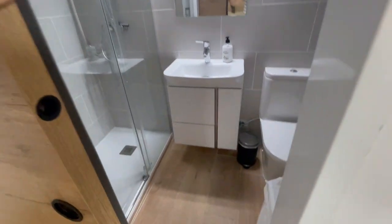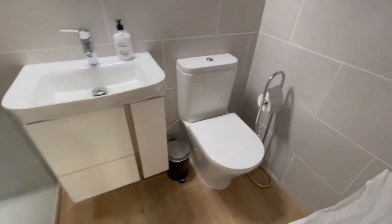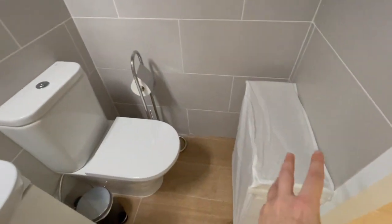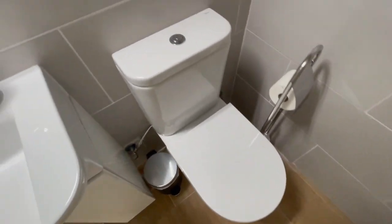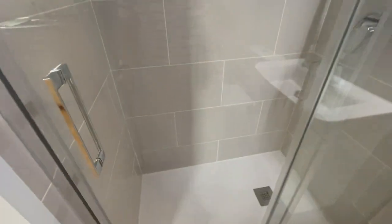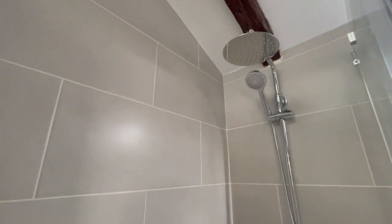Now let's check the bathroom of the house. It's a good size in my opinion, very comfortable. All right, this is for the dirty clothes, and this is gonna be the shower that looks fantastic. Very good, that's an amazing size.